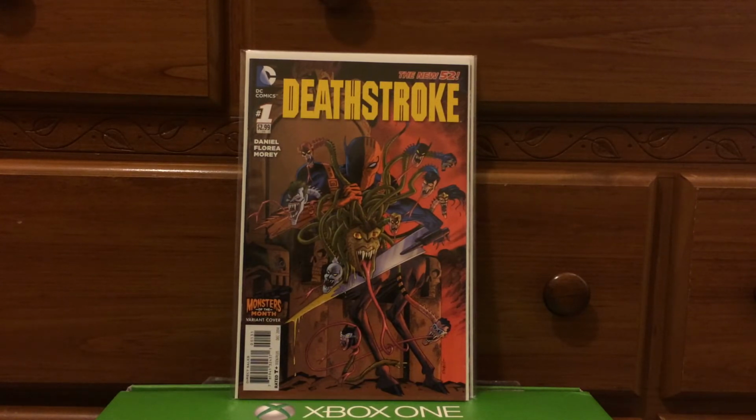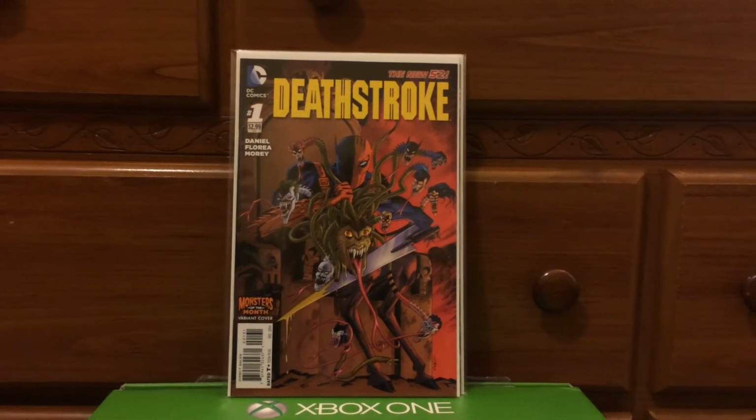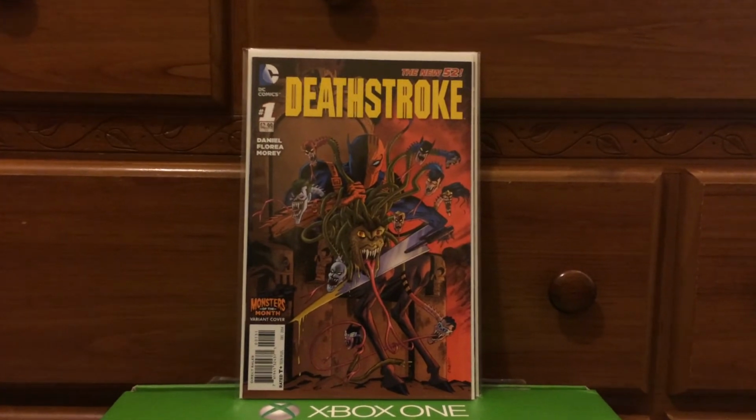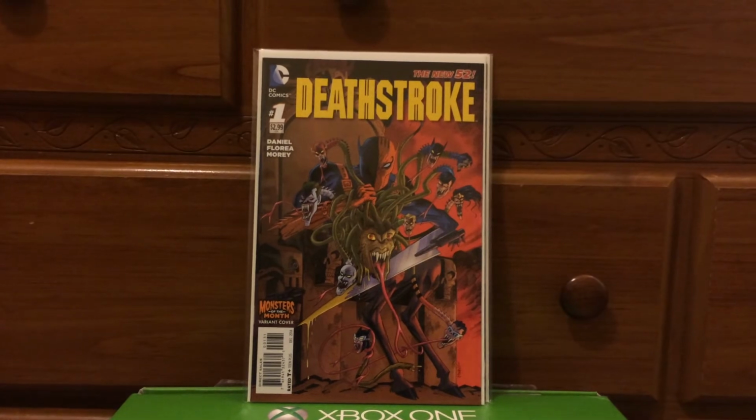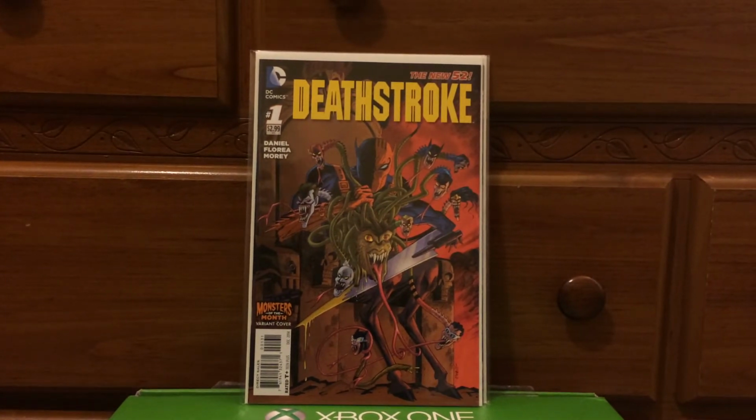There's actually, let me move the camera real quick. Try and position it better. There you go. Or maybe get closer, I guess. Yeah, it's good. But there's actually 3 covers. There's this one, the one I just showed you, and then there's another variant which is a close-up mask one. But my favorite one is this one right here. It's got the Medusa's head with the Flash, Joker, and all those heads on it.